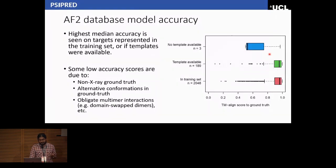There are only 3 instances in this set where no template was used, and there we get a very mixed dataset. It's literally a box plot of 3 points. You can't really tell anything from it.